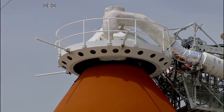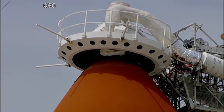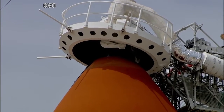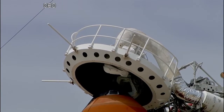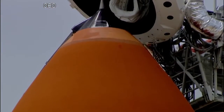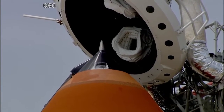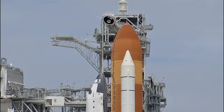TLT OTC, clear caution warning memory. Verify no unexpected errors. Fuel cells going to internal. External tank camera being activated at this time. OTC, TLT, no unexpected errors. Copy that. Flight crew, OTC, close and lock your visors and initiate O2 flow. That's in work.